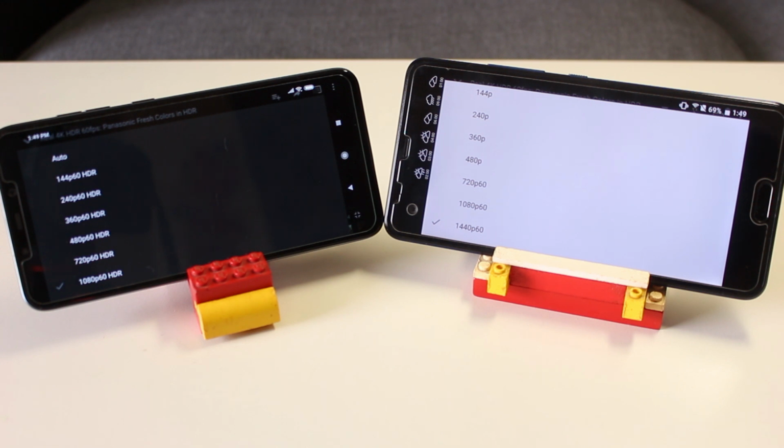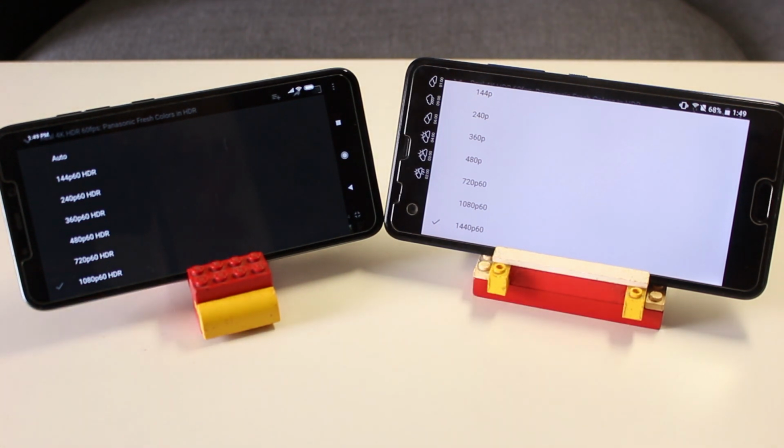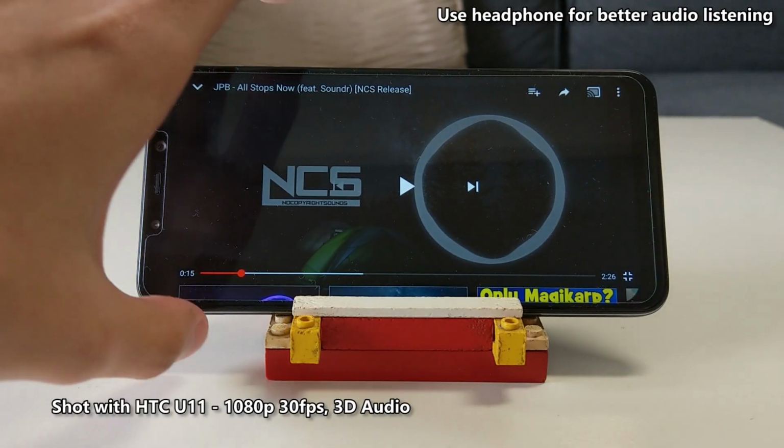Both Xiaomi Pocophone F1 and HTC U Ultra are sporting dual speakers, and the volume for both smartphones is loud. Even though the volume for both smartphones is loud, HTC U Ultra's BoomSound dual speakers are better. You will hear more detailed sound from the BoomSound dual speakers.